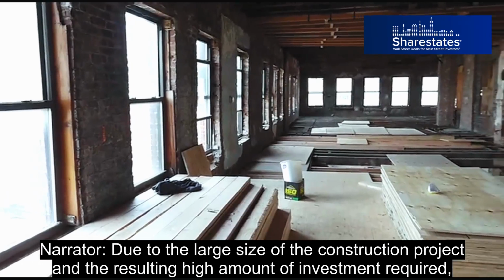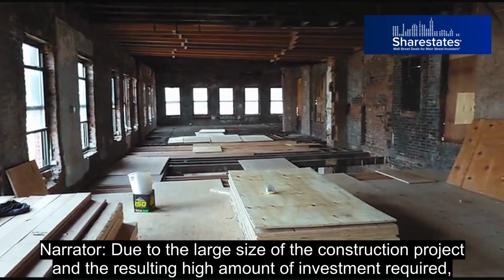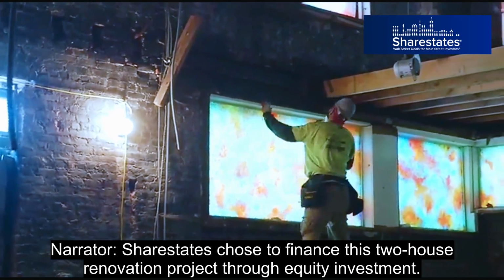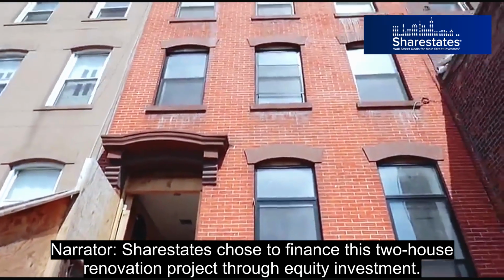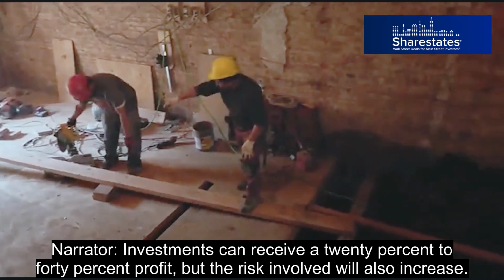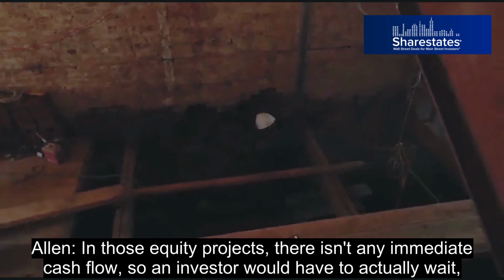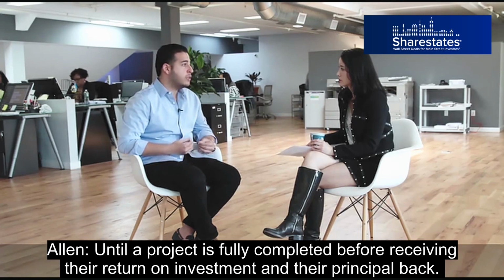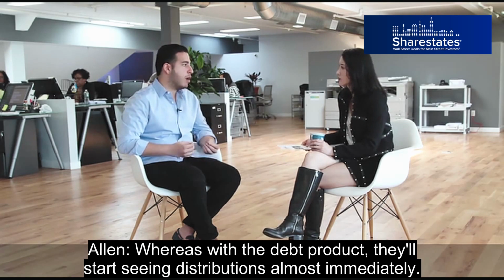Due to the large size of the construction project and the resulting high amount of investment required, Sharestates chose to finance this two-house renovation project through equity investment. Investments can receive a 20% to 40% profit, but the risk involved will also increase. In those equity projects, there isn't any immediate cash flow. So an investor would have to wait until a project is fully completed before receiving their return on investment and their principal back. Whereas with the debt product, they'll start seeing distributions almost immediately.